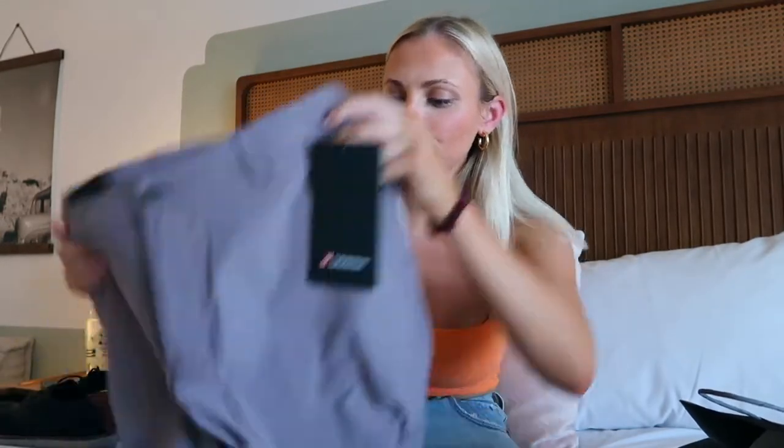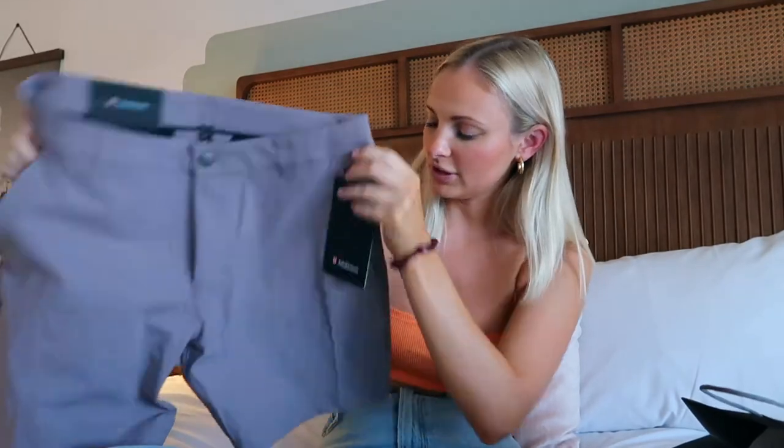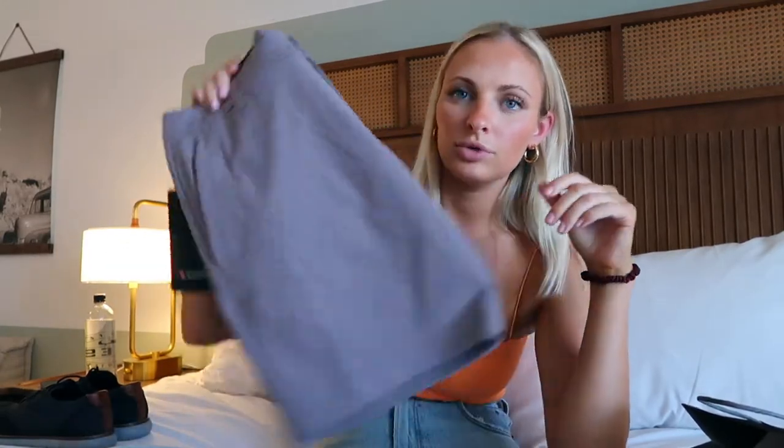Then from Lulu, the commission pant, 7-inch, in this pretty gray, I don't know what color this is. It's like a gray purple almost. Yeah, so those were his purchases. So nothing too fun. And it's pretty boring when you think about it. Yep. And that was hours now of shopping. Yeah, I know.